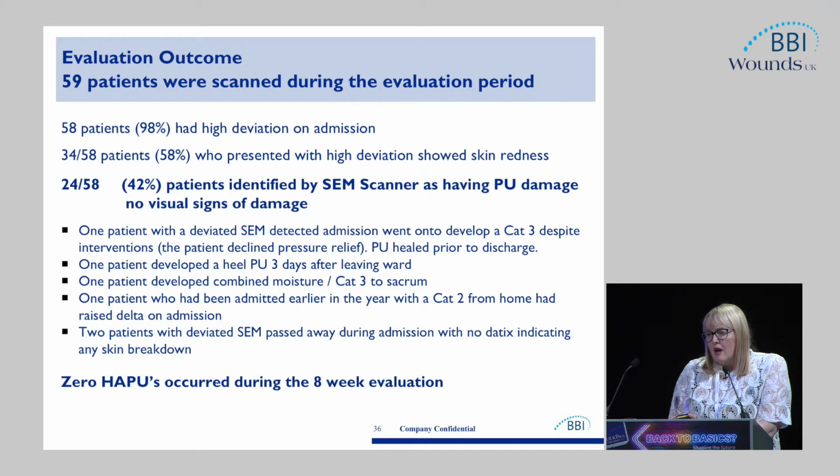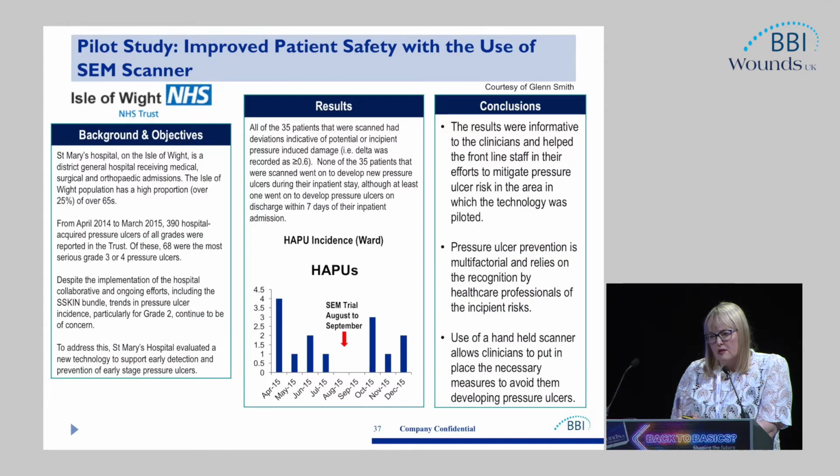And that always rings true to most tissue viability colleagues, but I almost think that patients with previous pressure ulcers should have a warning sign on their head when they're admitted to hospital, because that's sometimes not borne out in the risk assessment. But generally, we had no hospital-acquired pressure ulcers on Ward 1 during that 8-week evaluation period.